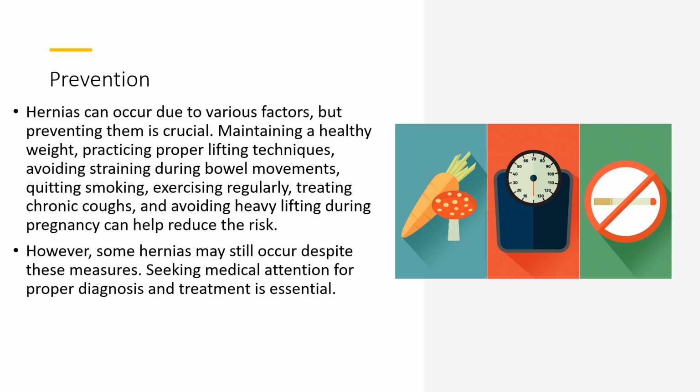Third, avoid straining during bowel movements. Straining during bowel movements can put pressure on your abdominal muscles and increase your risk of developing hernia. To prevent this, eat a high fiber diet, drink plenty of water, and try to establish regular bowel habits. Fourth is quit smoking. Smoking can weaken your muscles and increase your risk of developing hernia. Quitting smoking can help you improve your overall health and reduce your risk of developing hernia. Lastly, exercising regularly. Regular exercise can help strengthen your muscles and reduce your risk of developing hernia. Focus on exercises that strengthen your core muscles, such as sit ups and planks.